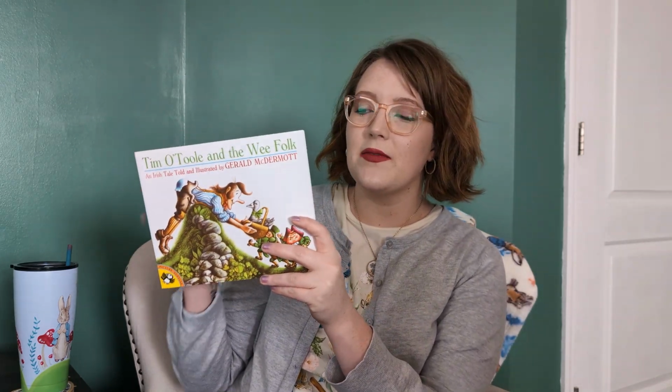Next few books I want to share with you are just some picture books and children's books. This one is called Tim O'Toole and the Wee Folk, an Irish Tale, and this is perfect for St. Patrick's Day. My kids love this book. It's about Tim O'Toole, and he's learning about the leprechauns, and it's just a really cute and sweet children's book, perfect for St. Patrick's Day.